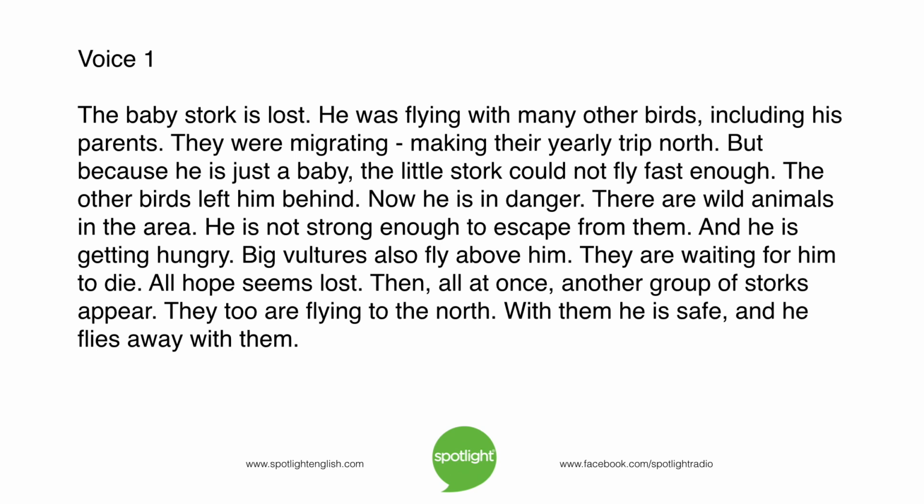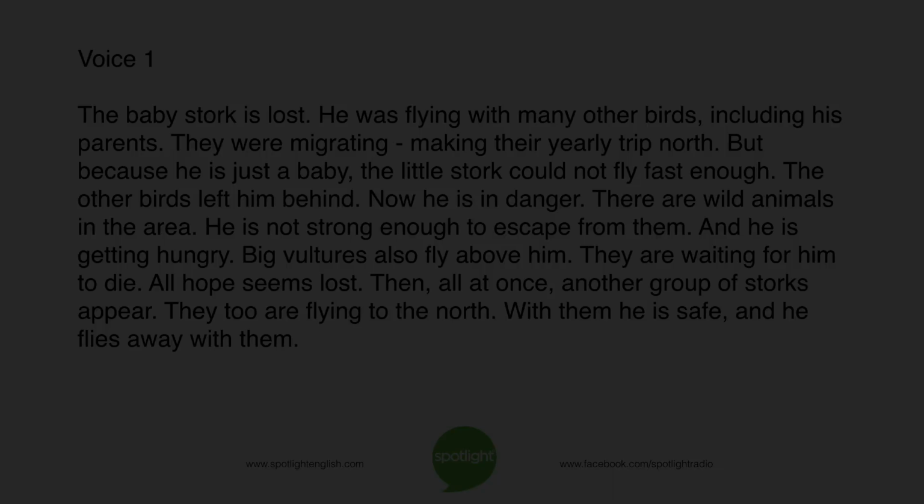There are wild animals in the area. He is not strong enough to escape from them. And he is getting hungry. Big vultures also fly above him. They are waiting for him to die. All hope seems lost. Then, all at once, another group of storks appear. They too are flying to the north. With them, he is safe, and he flies away with them.